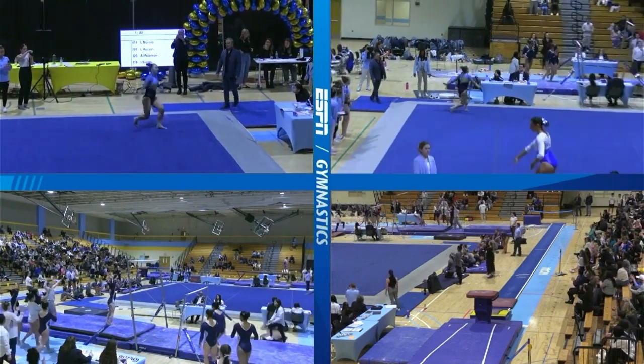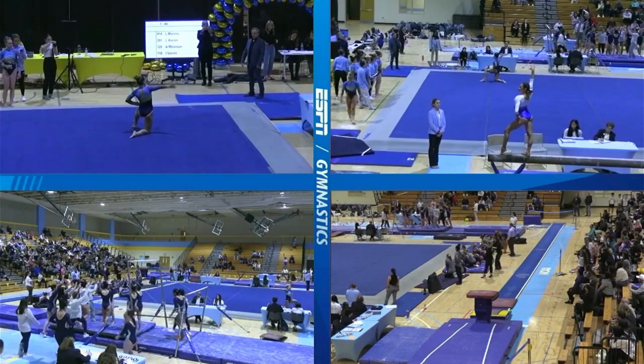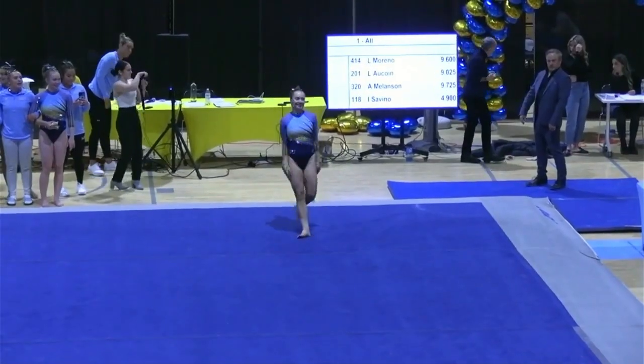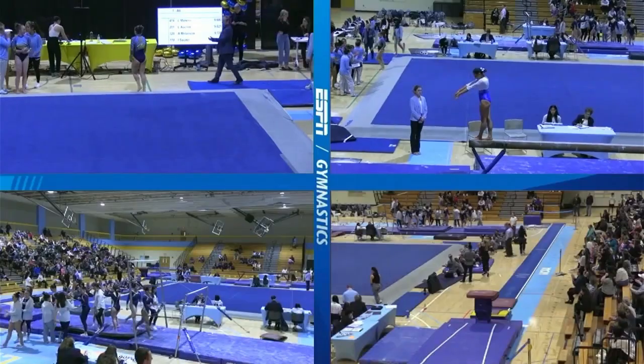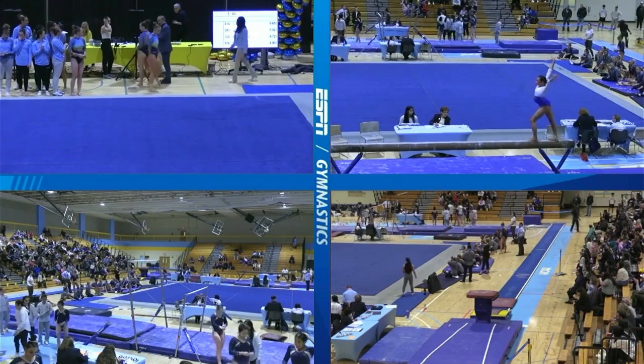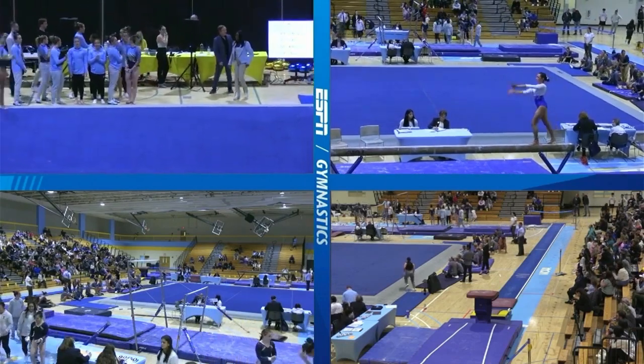Angelina getting started here. And that actually was Clevy DeJoy, who just finished things out for them on the uneven bars for Yale. Triple series there for Angelina.